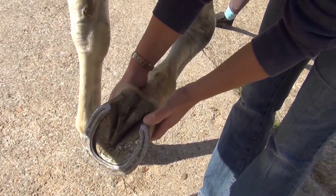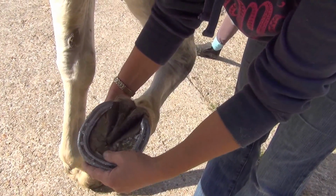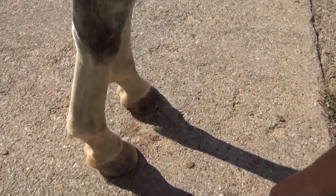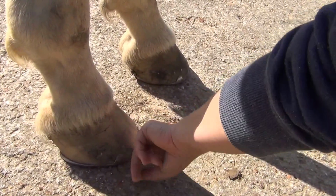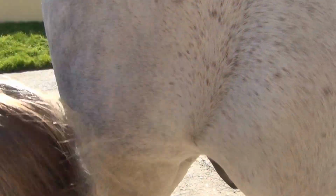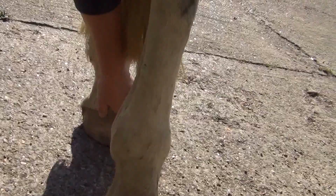In this horse the heels are underrun, the frog's contracted, it's quite long. We can't really tell anything else from the underneath because he's got a shoe on. If we put it down and have a look at his feet, all four feet he's got cracks across his feet. He's got a short stub toe and he's got a bit of flare coming out on these front feet. We can have a look at the back feet. He's only just had his back shoes taken off, so they're a little bit chipped, but he's got cracks running down both of his back feet, and he's got a crack across this back foot as well.